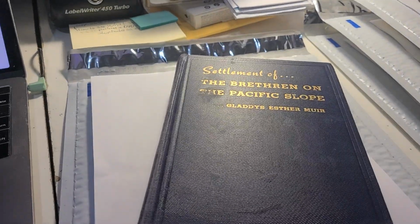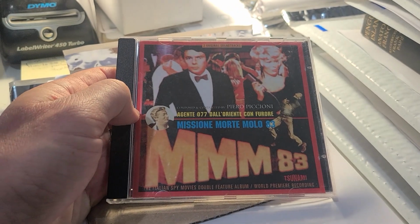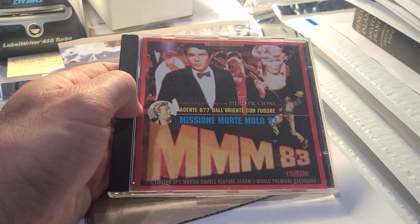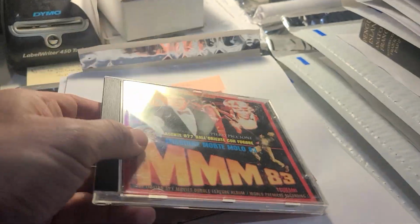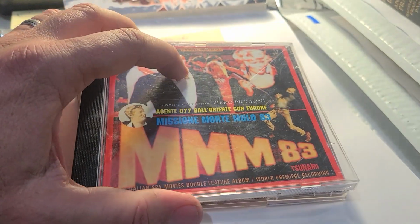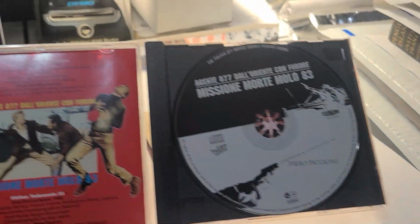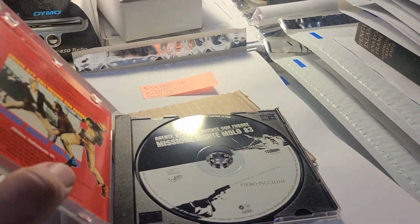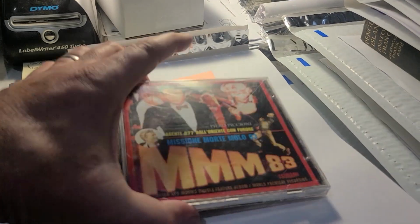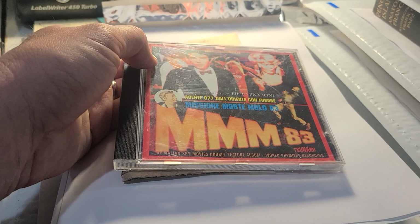So there's that one. This is an awesome CD sale. This came from 2 donations, 10 boxes of donations worth of CDs in really excellent condition. This is one of those examples of another soundtrack, an old school soundtrack. A lot of these were actually from other countries, Italy, Spain, France, that kind of thing. So these are more rare. And this one sold for $39.99.